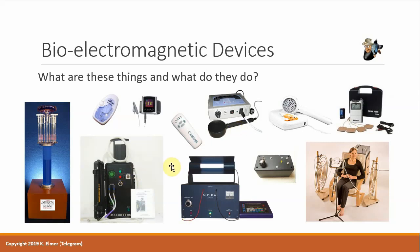So there's lots of different devices. This right here is a CNR device, and that's developed by the Russians. That's used for a lot of different things, up to and including curing types of diseases. So like I said, there's a lot of different devices, a lot of different things that they do, and this video is just going to be an introduction to the 3 main classifications of bioelectromagnetic devices. Just sharing what I know.